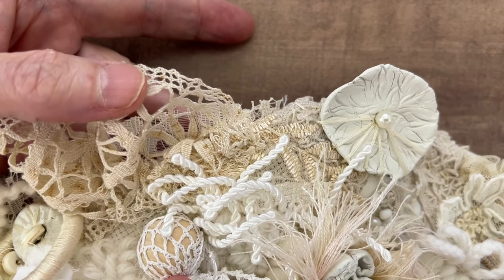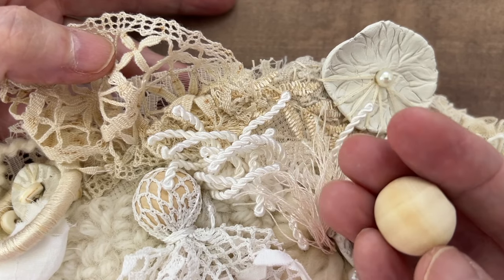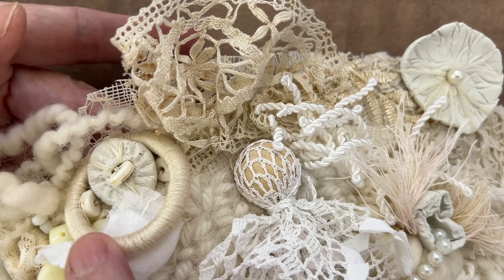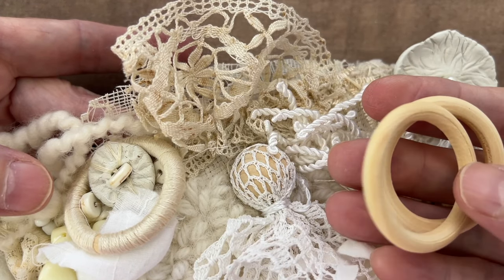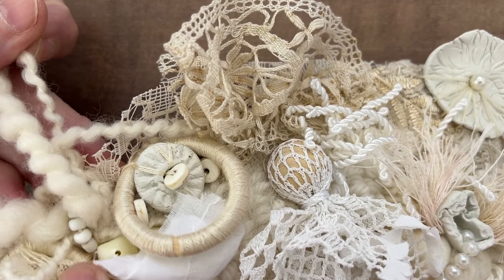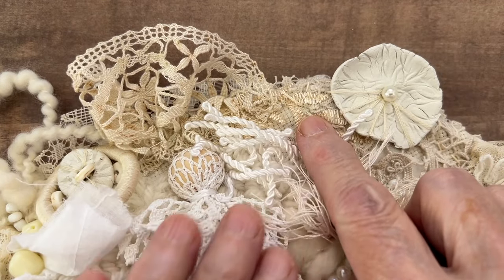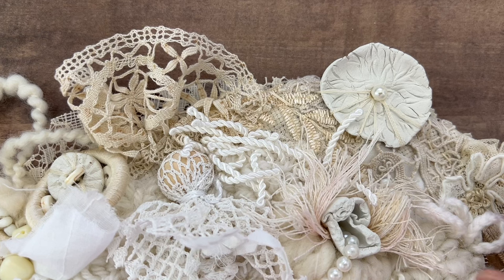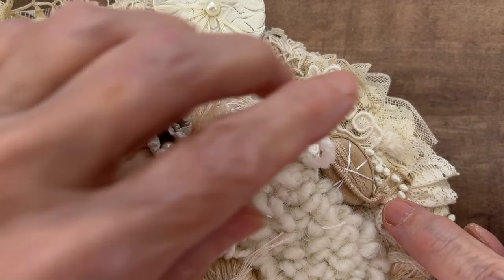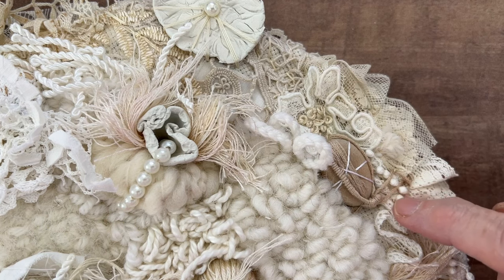You can see this is a wooden ball. And I've got one here, and it's covered with some lace. And then here, these are the wooden discs or circular things, and they're covered with threads. And let's see, we've got some beading down in here, more beads through there. Lots and lots of layers of fabrics and textiles, some lace over here. This is another bead that I did some bullion knots over it, and that's that bead. Lots of beading.